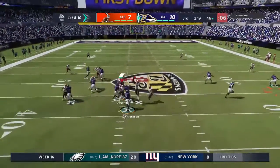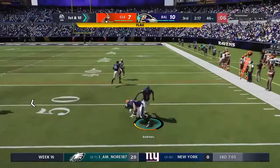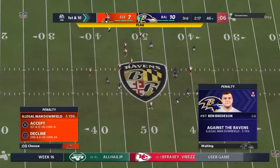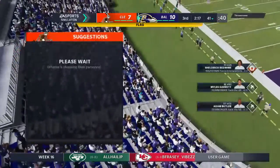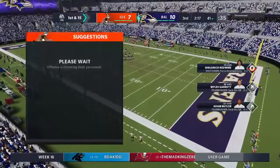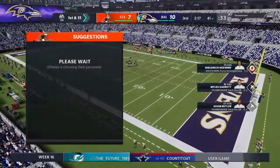They run the option here on 1st and 10. Quick strike out wide by Jackson. He'll be taken down at the 48 for a pickup of 2 yards. And those linemen, of course, can't be more than a yard downfield when a pass is thrown, and they might have been able to call that on a couple of guys there.